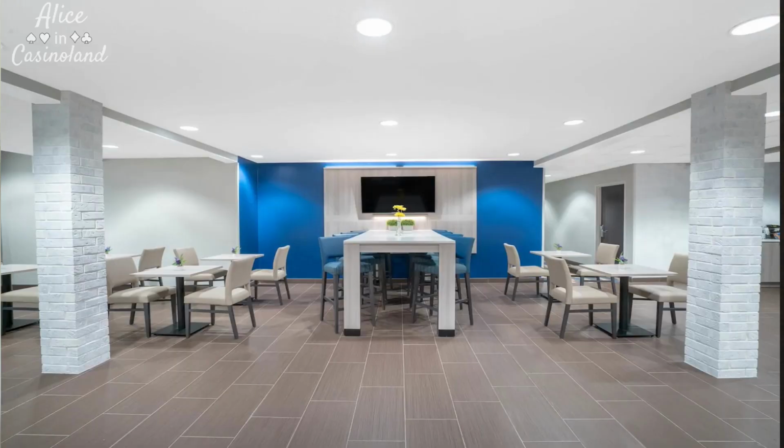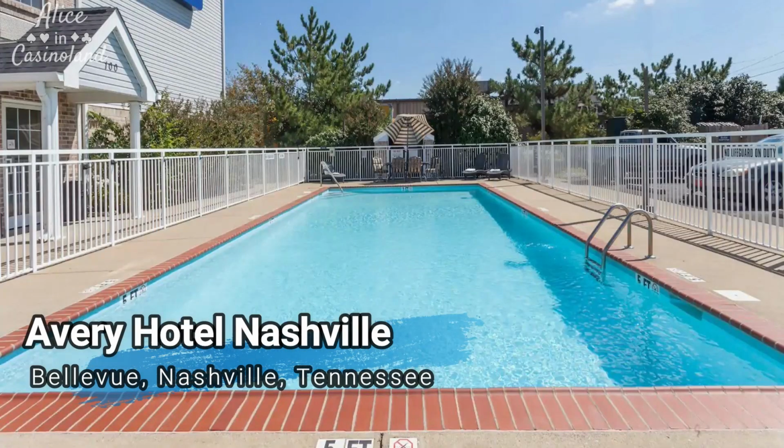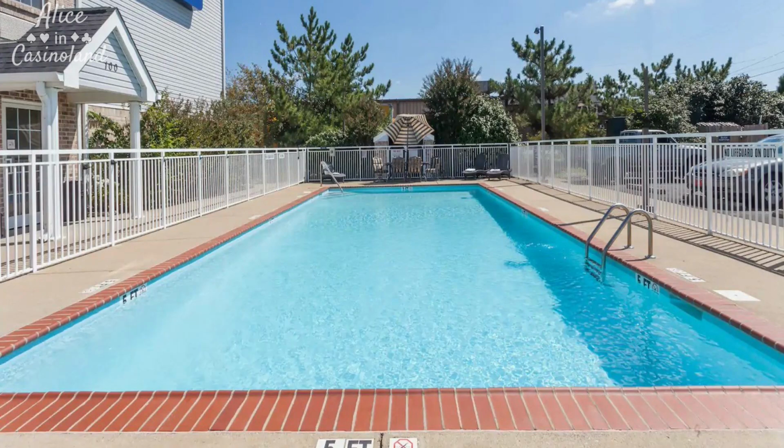area. I've been staying at the Hampton, that's just across the street, but ever since kind of COVID ended, their prices have almost doubled. So I am staying here. It's called the Avery Hotel, Nashville. It's in Bellevue, Nashville. I'll put up the address for you, but it's a cute little place. It's $100 a night, even on the weekend, so I thought, what the heck, I would give it a try. It got good reviews, so let me show you around a little.